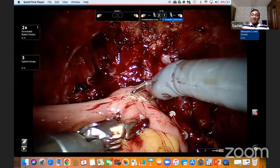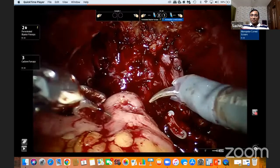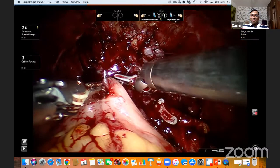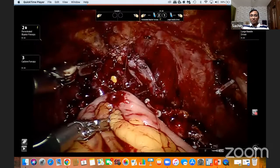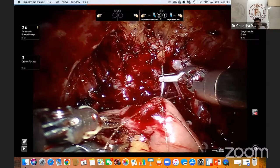Now I make an opening in the bowel. This is for the neourethra. Now take a double-arm Stratafix. I'm doing this with Stratafix. Stratafix is better in this scenario compared to V-Loc, I feel. What is the needle size, 20 or 30? This is 40, a big curved needle.